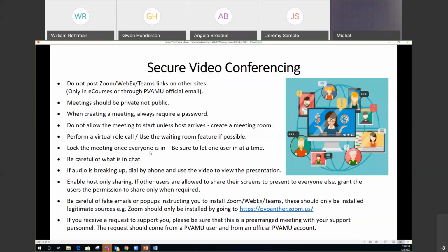Same thing with locking the meeting once it's started. Be sure to only let one user in at a time if it's after that time frame, and ensure they have the requirement to be there.